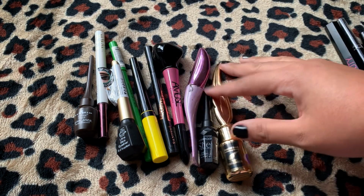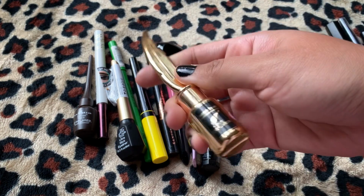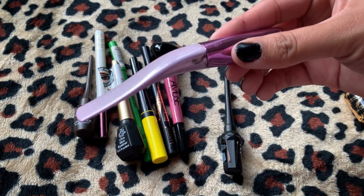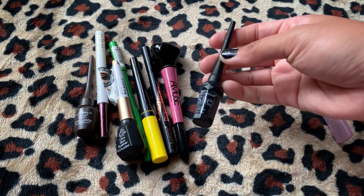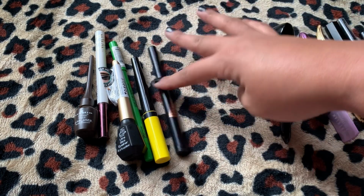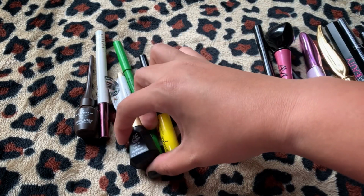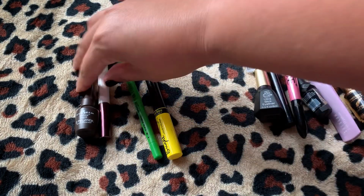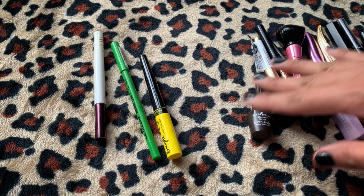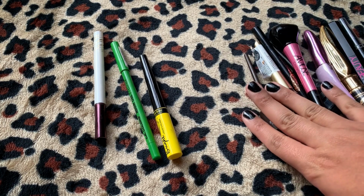I don't know. The Romantic Beauty, you guys know that was in my project pan. You guys know my thoughts. Chic Glam 2-in-1 liner, wouldn't repurchase. A lot of these, like the Chic makeup one, the Amuse one, Santee liquid liner, this one here, the Malibu Glitz one, all of these are from Shein. So these are just like liners that I purchased to try out, but I didn't really enjoy. So I wouldn't repurchase any of those.